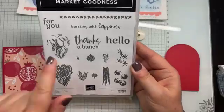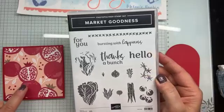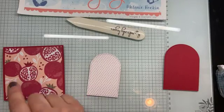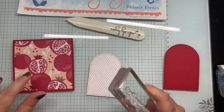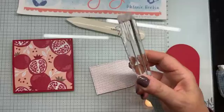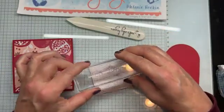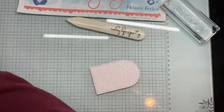So I have the Bursting with Happiness stamp. I thought that was really cute with the pomegranate because you know how you have to kind of pull the little seeds out of the pomegranate, and then when you bite them, they kind of pop, they kind of burst open a little bit. So I thought that sentiment worked really, really well with this paper. And I want to stamp this with an arch. So let me show you how you can do that.